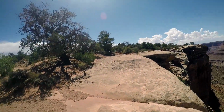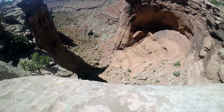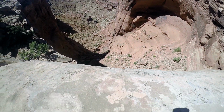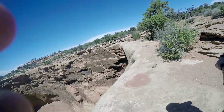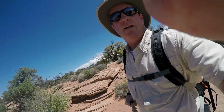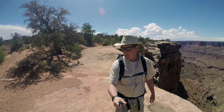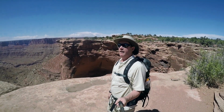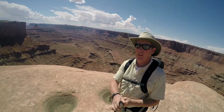Easier said than done, but take a look at this. So I'm right on the edge of this right now. That's got to be a good 1,000-foot drop right there. So pretty cool. My really good stick got busted up a couple weeks ago when I was backpacking, so I'm using the backup. Still works, not as neat. All right, so again, this is the point right here, so I'm going to head back to the main trail.